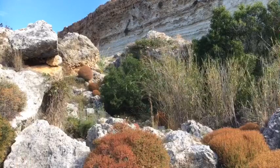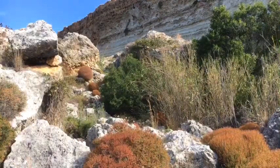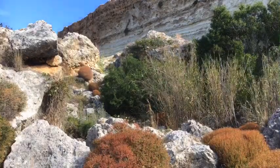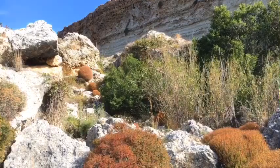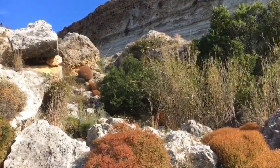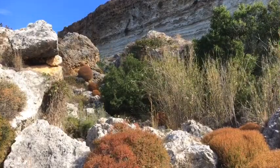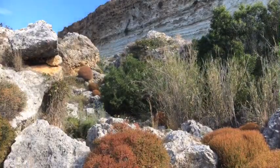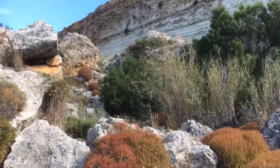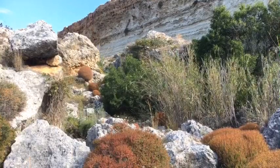One of the many plants that thrives here is the Maltese spurge. This is one of Malta's endemic plants, which means it is only found on the Maltese Islands. It has bright yellow flowers from winter to spring when it fills the air with a smell of honey. After flowering, the leaves turn red, which is happening at the moment, as you can see. The leaves will eventually be shed to reduce water loss in the hot summer, and the cycle will start again later in the year.